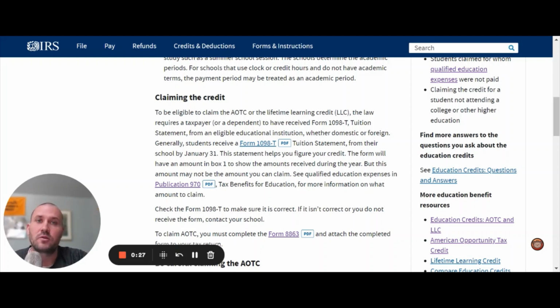Key factor, though, in order to claim the American Opportunity Tax Credit, the dollars that you spend must be after tax dollars. They cannot be coming from a pre-tax vehicle or a tax-deferred vehicle, such as a 529 plan or a Coverdell savings account. So you want to make sure that if you're going to be taking advantage of the American Opportunity Tax Credit, that you are paying for tuition with after tax dollars.